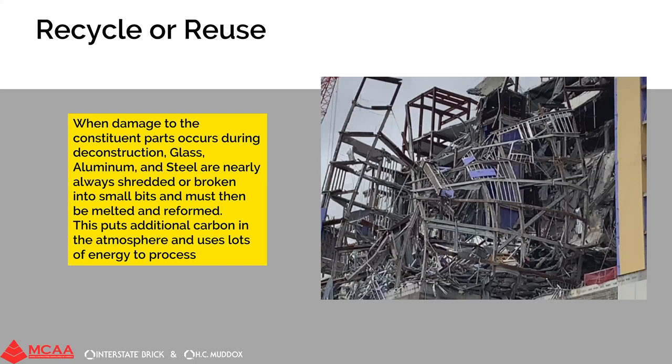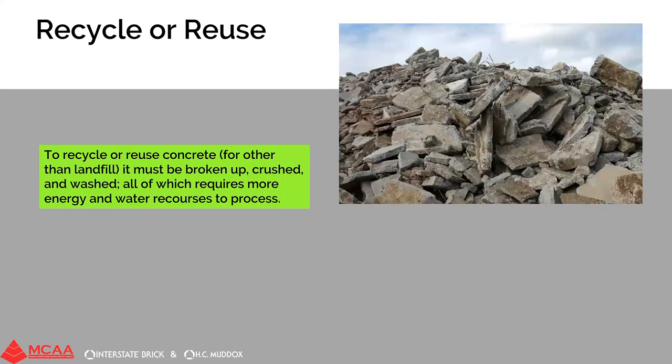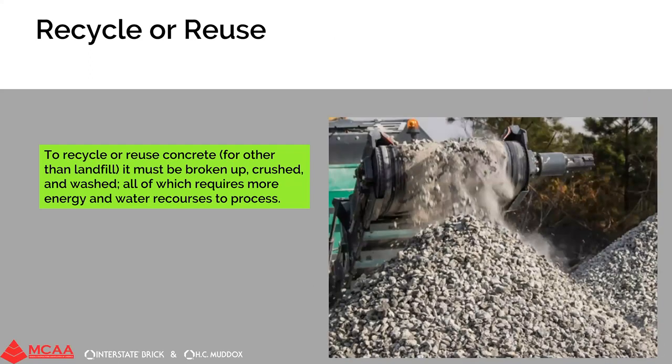They're salvaged, they're typically broken or shredded into small bits. And then for aluminum, steel, and glass, they're melted down, which uses a lot more energy, and reformed and reused. And this also pumps more carbon dioxide into the environment. For concrete, unless it's used as a landfill, it's typically broken up, crushed, or washed. And that also takes energy and resources to reuse those materials.